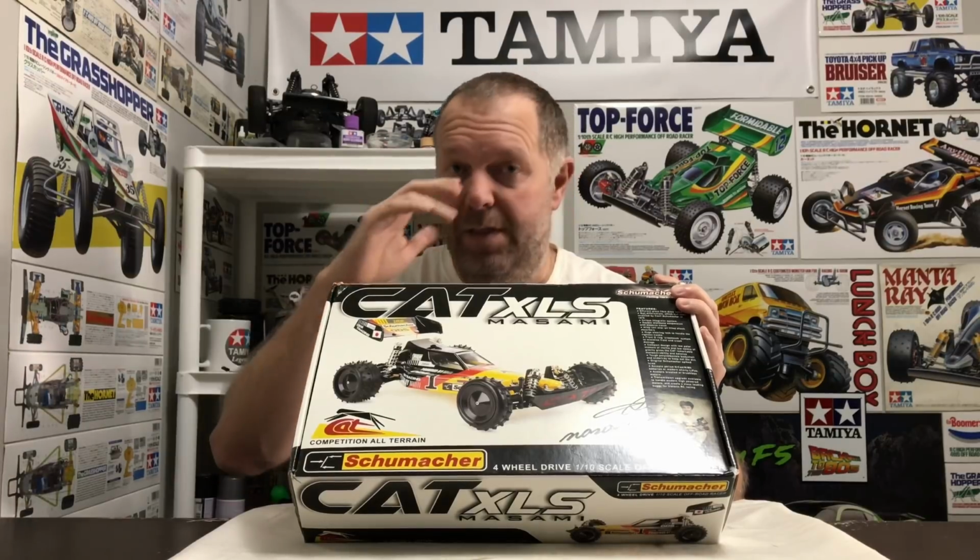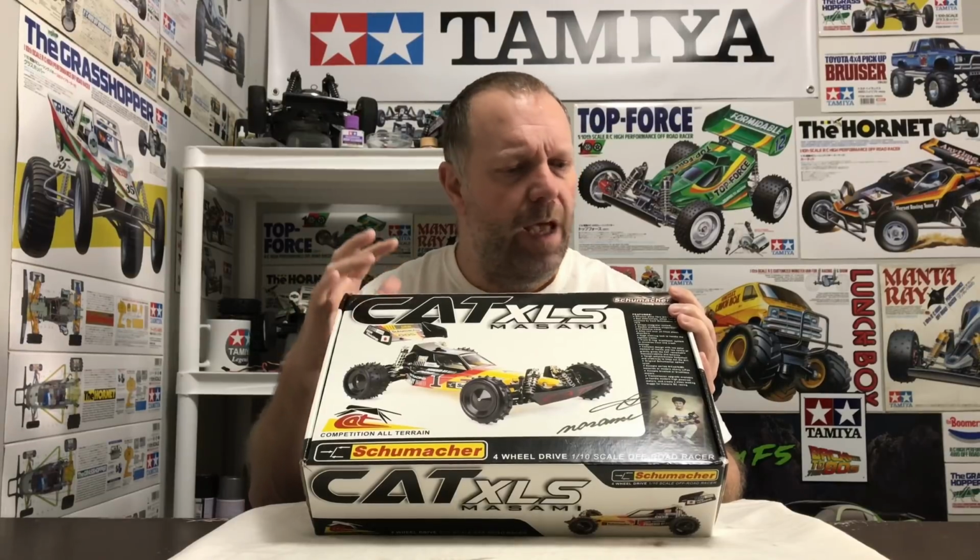Before we have a look in the box, my biggest dilemma about this car is how I'm going to finish the shell. This is actually not the first Cat XLS I've had, because as hopefully a majority of you guys know, I only used to collect cars and they used to go in glass cabinets, just shelf queens, and it's only since we've relaunched this channel that I'm actually running this stuff. So my quandary is how I'm going to finish it, and the reason I've got a bit of a dilemma is I was very lucky to own a Masami replica well before Schumacher had even thought about reissuing it.